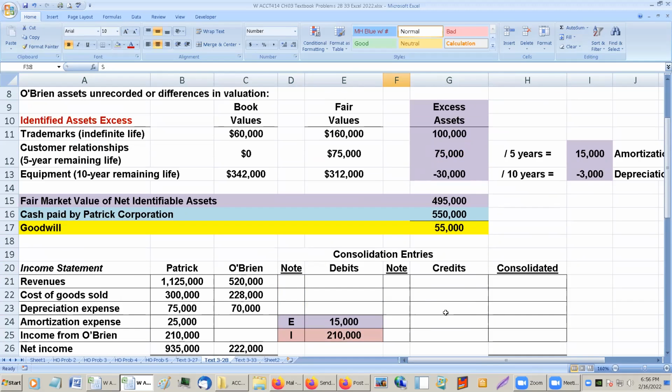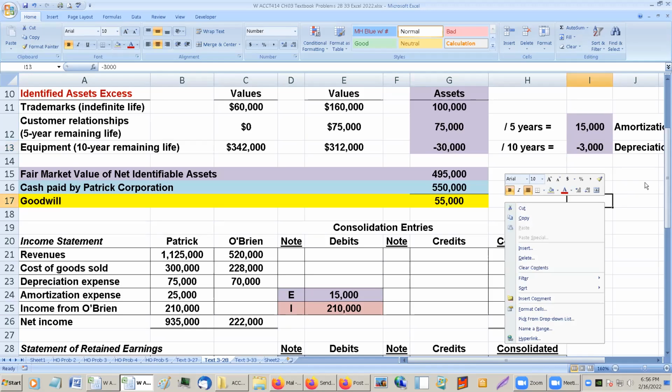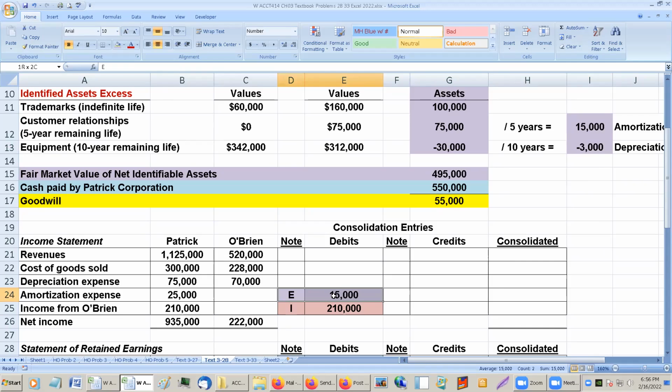And now for the really wacky one, this depreciation expense. What are we gonna do with that? For the income statement, what are we gonna do with it? So we debited the 15,000 amortization expense. Now this depreciation expense, remember, we now have decreased the amount of equipment we have, so we're gonna have a lower depreciation expense. So what are we gonna do with that one? Credit it. Yep. So we're actually gonna reduce our depreciation expense.